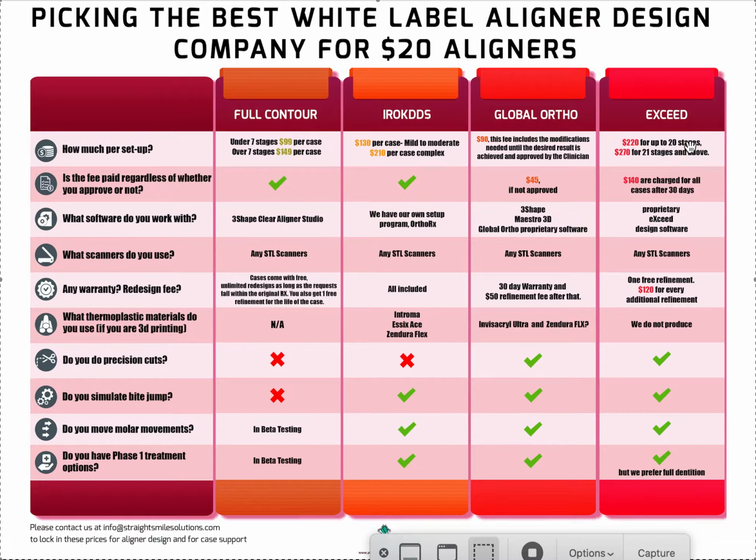Some of these companies do not do molar movements. Some do not do bite jumps. Some do not do bite ramps. So you need to ask. If you're only doing anterior movements anyways, then it probably doesn't matter. But if you're doing comprehensive cases, then you need to pick one that does comprehensive cases. So all kinds of things to think about. So again, take you through the process and you need to pick your design company, okay?